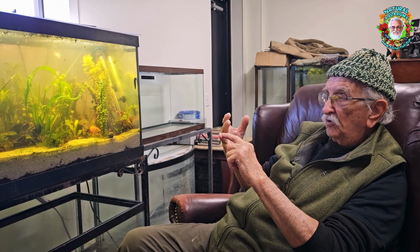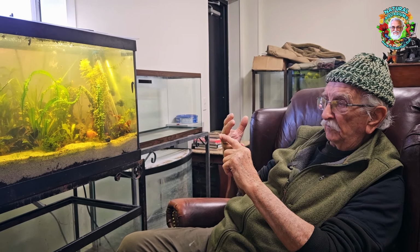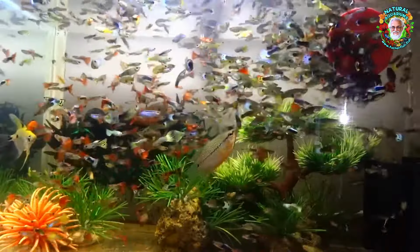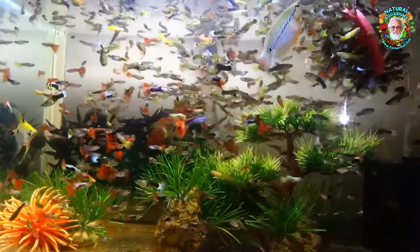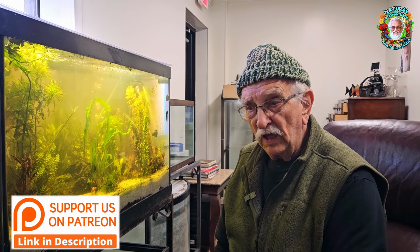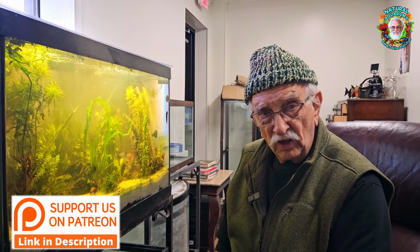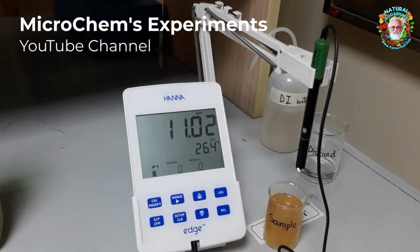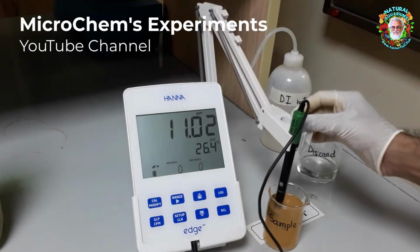Number two, it's caused by not just a lack of plants, but overfeeding or overcrowding or both. If you are overcrowding your tank, you're probably overfeeding as well. Probably a more significant measurement than ammonia is oxygen. Yet we never measure for oxygen, partly because the tool to do that would be expensive. There is no simple, cheap, chemical way of testing for oxygen.